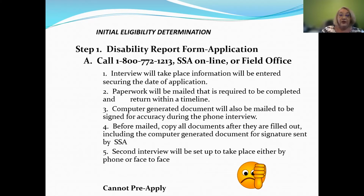Paperwork is going to be mailed after you call and say, I want to apply, or after you put the application in online. They'll mail you a lovely hard copy. You're going to complete it and return it within a timeline, which is extremely important. If you have trouble with deadlines, find someone to help you, because Social Security is serious about their deadlines. A computer generated document will also be mailed for you to sign for accuracy from the phone call. So it's not just what somebody said. They send you something very similar to a transcript. Before mailing, copy all documents after they are filled out. So, okay, now you've called, we've typed, we've sent.